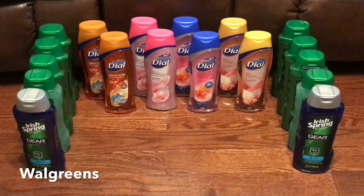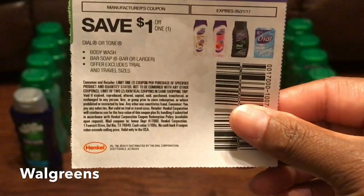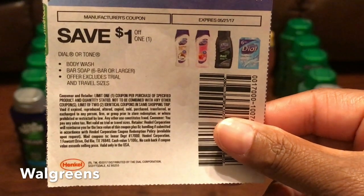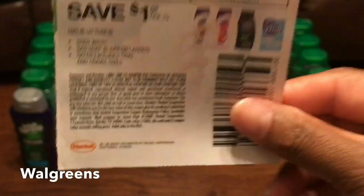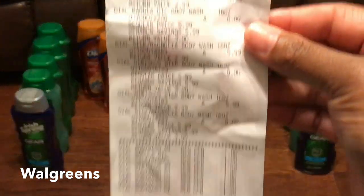Hey, back at Walgreens again, you guys. Now the Dial body wash is a buy one get one free. This is the coupon I used. I ordered it clipped. Don't know what insert it was in. Do the coupon database search and search for Dial one off of one coupon or Tone one off of one coupon, right? So buy one get one free, right? That's the coupon. Here is my receipt, you guys.